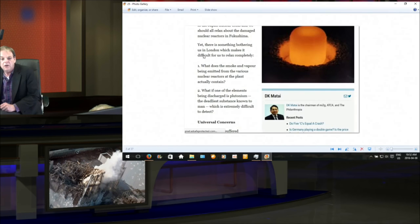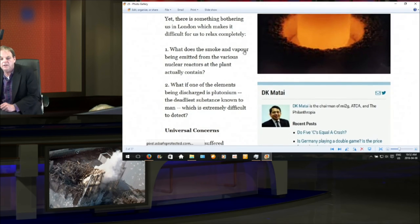Hang on. What does the smoke and vapor being emitted from the plant actually contain? So that's an important one.